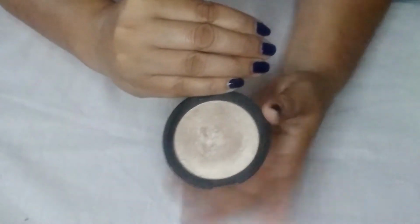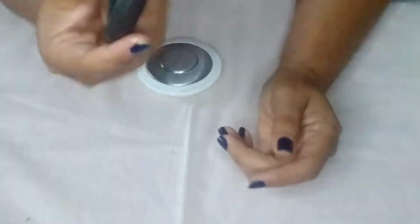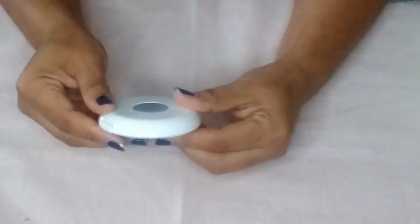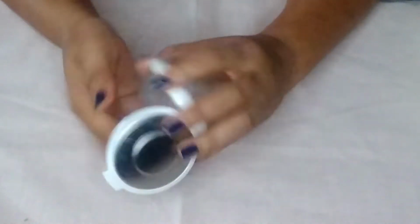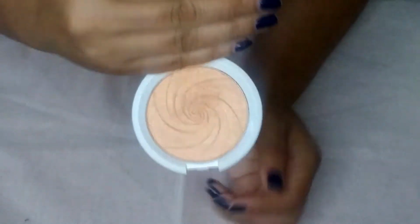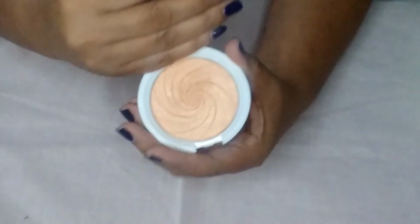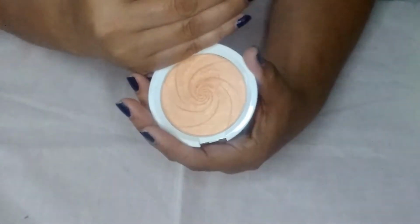Unfortunately, Becca is going to be going out of business in September. They are closing their doors, so we won't be able to get these anymore. But this one right here was the very first highlighter from Becca I ever got. And then this one I actually got from TJ Maxx. I really liked the tone in this one. It's an orangey highlighter, and it has this little swirl on the inside, as you can see there. This leaves a really pretty orange gold kind of tone to the skin. It's really pretty in the summertime. Like right now, it just leaves this really pretty glow.